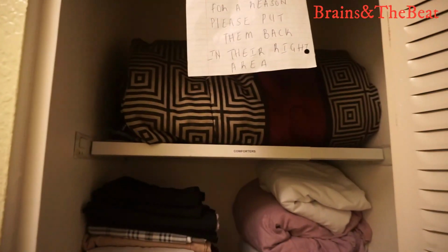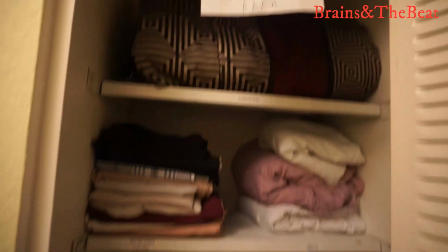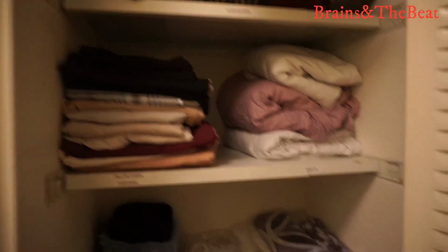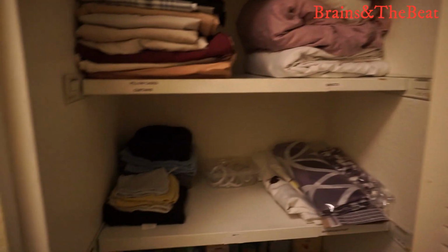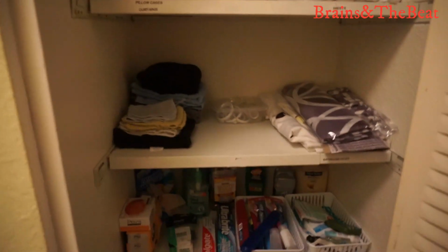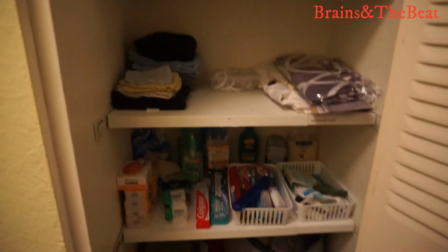Then on the other shelf, I have my sheets and also pillowcases on one side, and then at the back I also have my curtains, and I don't change my curtains a lot, probably every season or every other season, so I put those at the back. And then at the top I have my comforters, because that top shelf has a lot of space up top, so we can put all the comforters up there and they fit nicely.